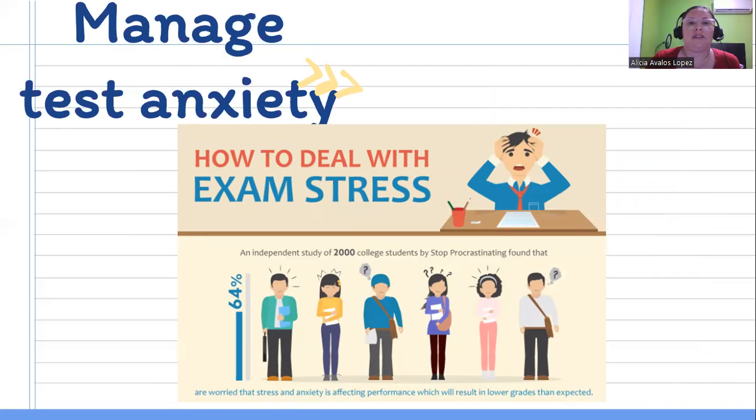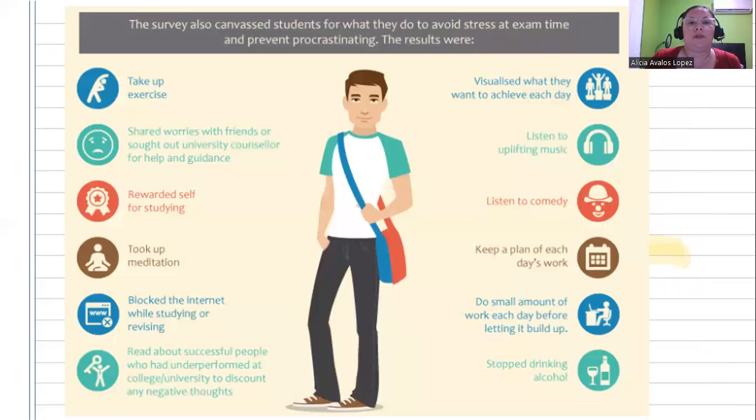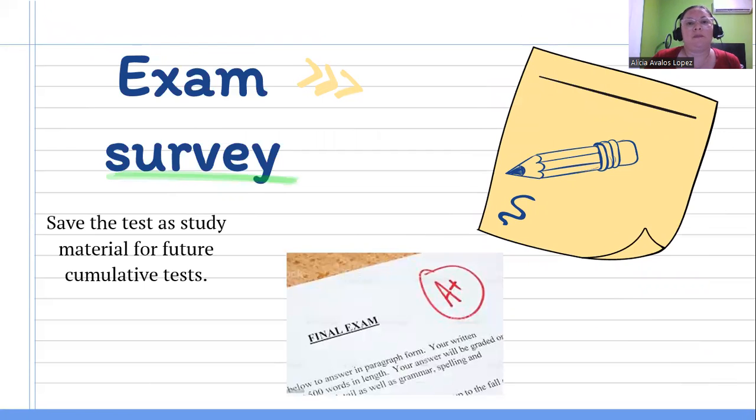Manage your anxiety. Let's see how to reduce anxiety: take exercise, meditation, listen to comedy. After your exam, please keep it for future exams as a reference. You could ask your teacher for more options if you got a low grade.